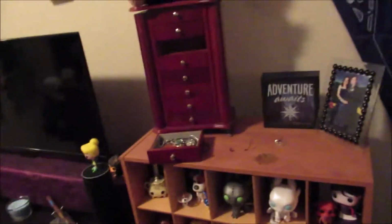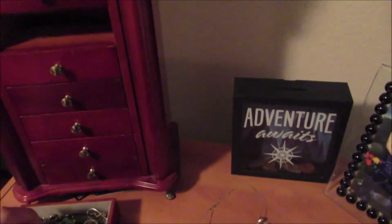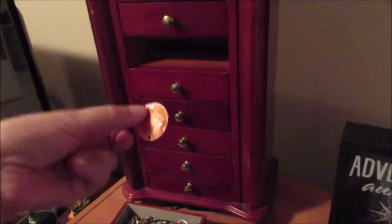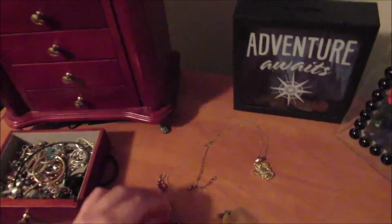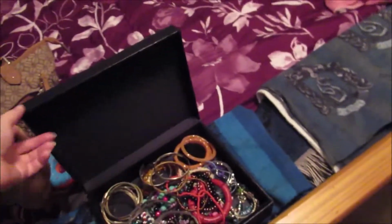Today's task is gonna be cleaning out my dresser and my jewelry. Because I realize there's a lot of pieces in here that are broken. Like this one, totally fine. But this one is completely broken. So I'm gonna go through my whole jewelry box and try and clean it out. And then clean out all of my bracelets.